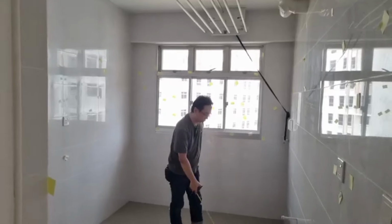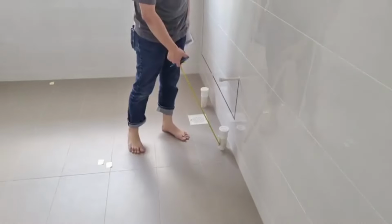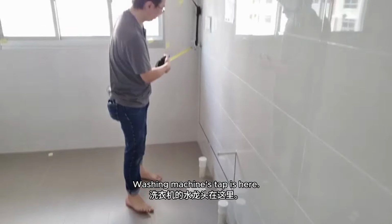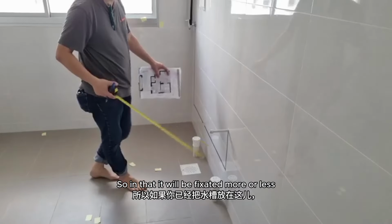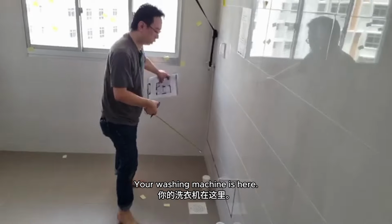What's this? Okay, this one is the downpipe for your water, for your sink, for your washing machine. Washing machine is here. This inlet is for your sink. So with that, you are fixated more or less. Your sink is here already. The washing machine is here.